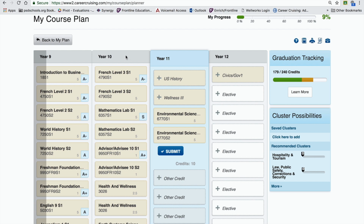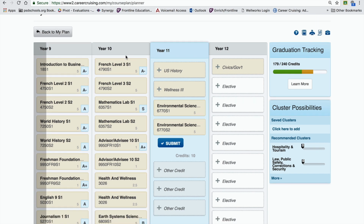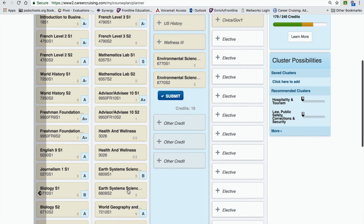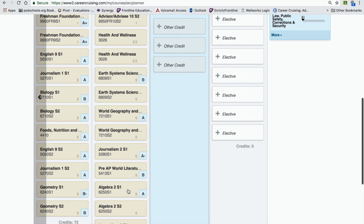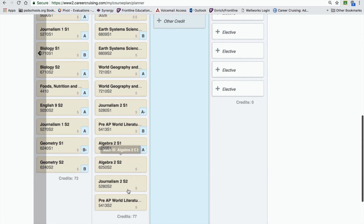So you'll notice that this semester, this year in 10th grade, this student is taking French 3. They are taking a math lab. They're also in advisory. They are in health. They are in earth systems, as well as geography, journalism, and math class down here at the bottom, and world lit.